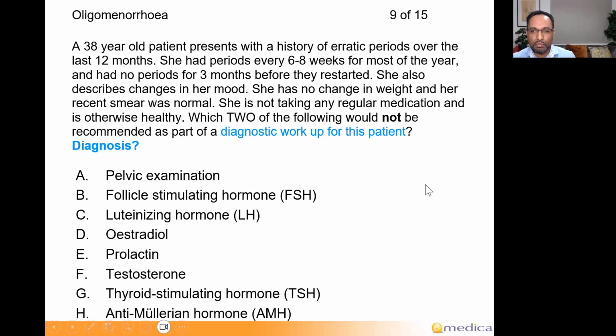Okay, that's because the majority of questions in the AKT are positively framed. They ask, what is the diagnosis? What is the right test? What is the right prescription? What would you do, rather than what would you not? But sometimes you get a question which is negatively framed. So look, which of these would not be recommended as part of the diagnostic workup for this patient.